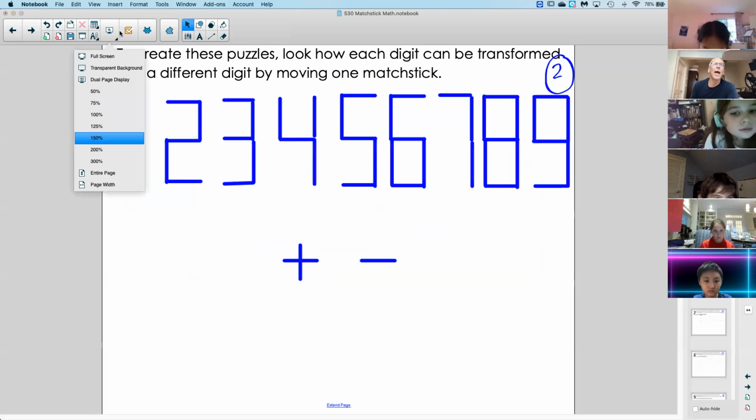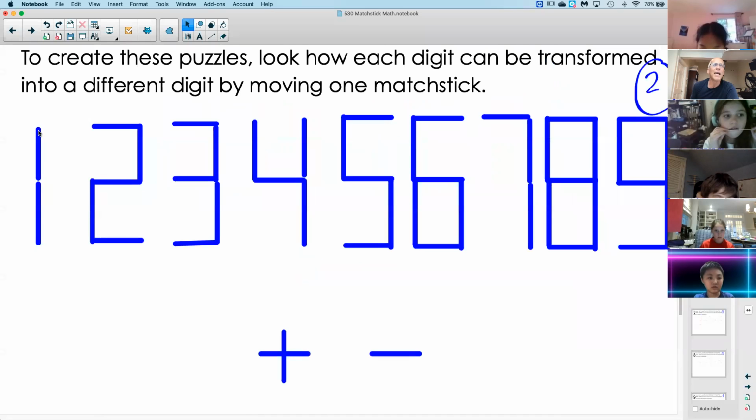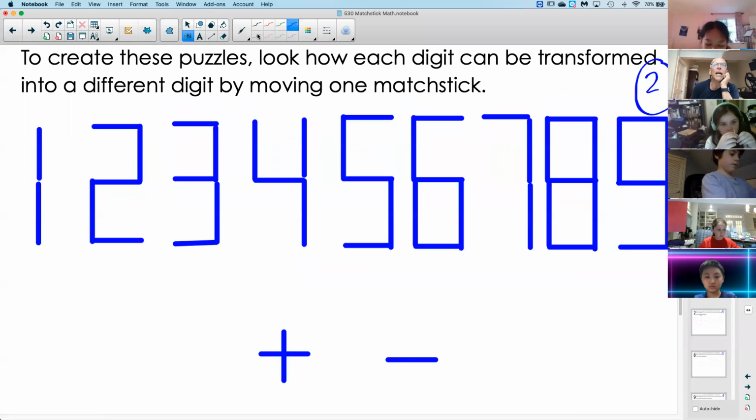Our job right now, and I want you only using matchsticks for this. So everybody make a 1 with 2 matchsticks. And I want you to have 1 matchstick handy. You're allowed to move either matchstick from the 1, or you're allowed to use a matchstick and add to it. What could we transform the 1 into?